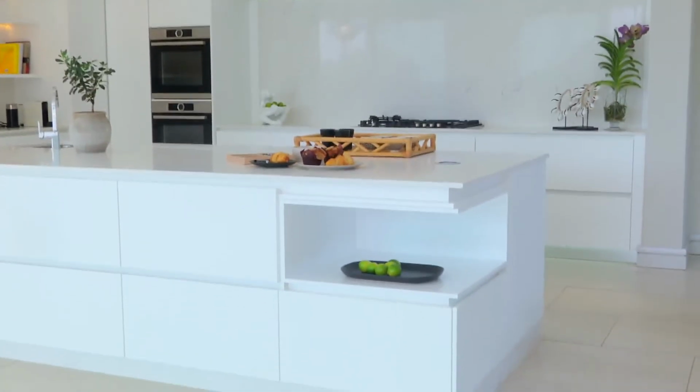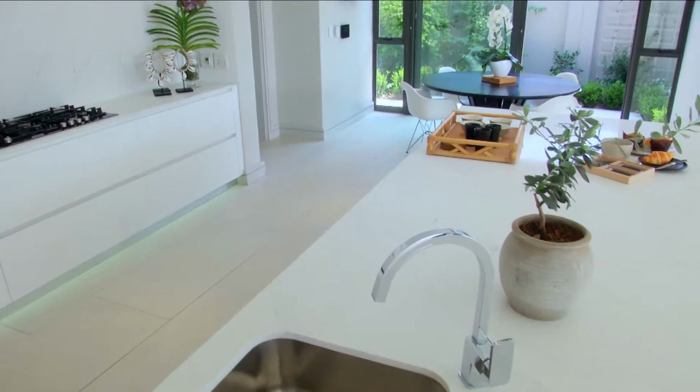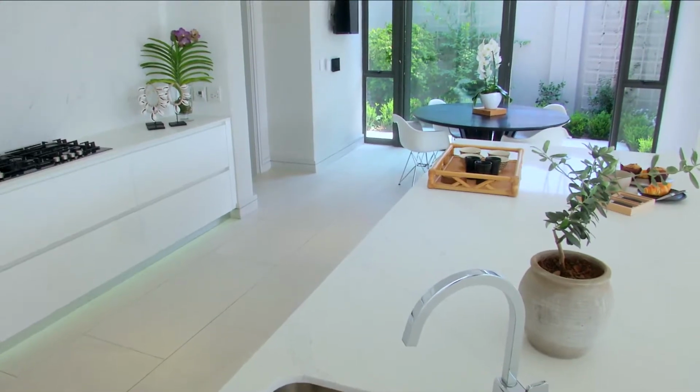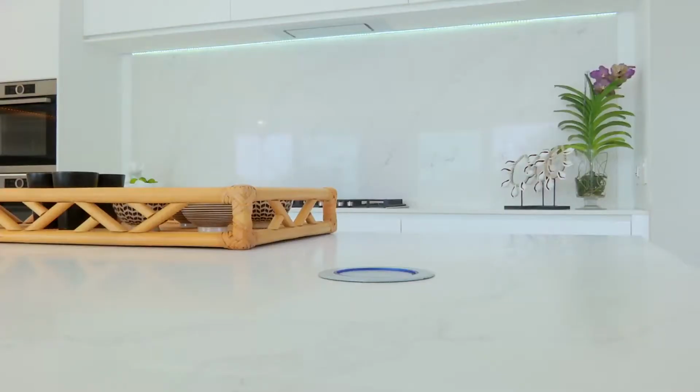So on the floors in this house we've gone for a really large format tile. That is a matte tile, so it gives a really good feeling underfoot. There's a grain running through the tile, and that really ties in really nicely with the engineered stone that we've used as the splashback. So the two really complement each other really well.